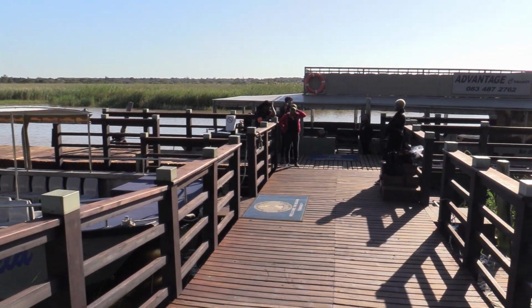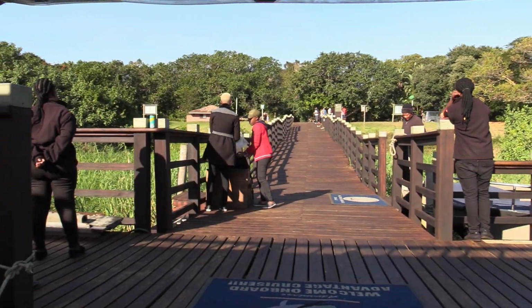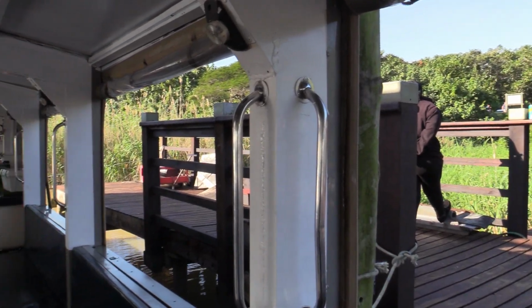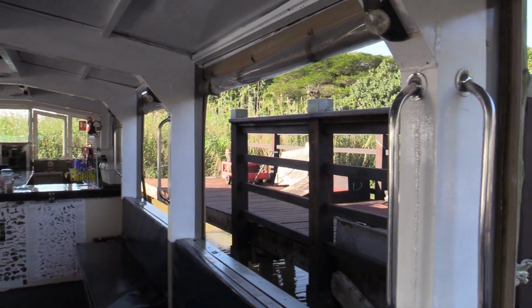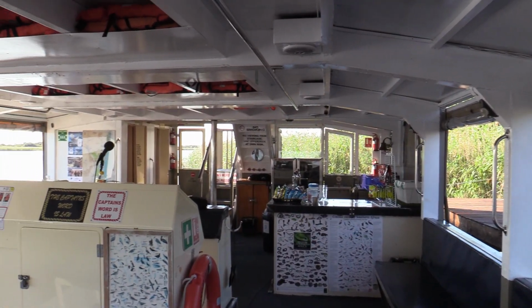There are about 8 different companies that offer boat cruises on the estuary. The boat rides are great for viewing the animal life on the estuary. There is a bar on board for purchasing something cold, snacks and cool drinks for the kids.